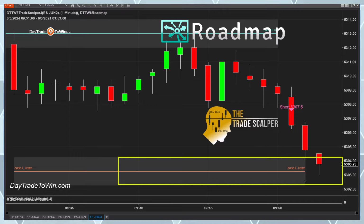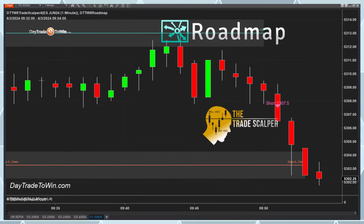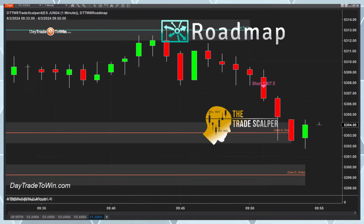And now I want to be short, but I don't want to see the market reverse. I want to see it either go through the zone so I can continue my short position, or if it starts to reverse, I can then go long. So what just happened? The market broke through the zone. Even by that wick that you see there below 53.02, the market broke the zone. You know what that tells me? We're going lower. As long as the market breaks the zones, we have these opportunities to continue in the same direction. So what we're seeing here is an opportunity to go short.